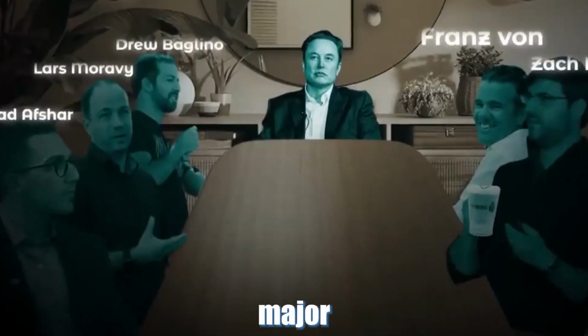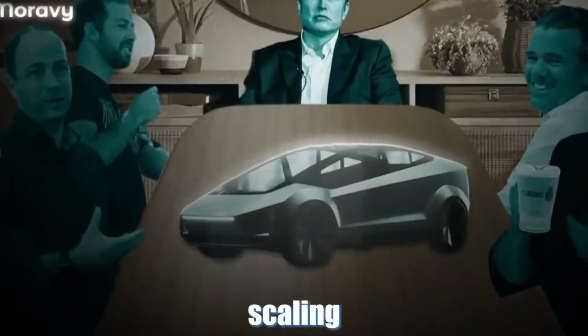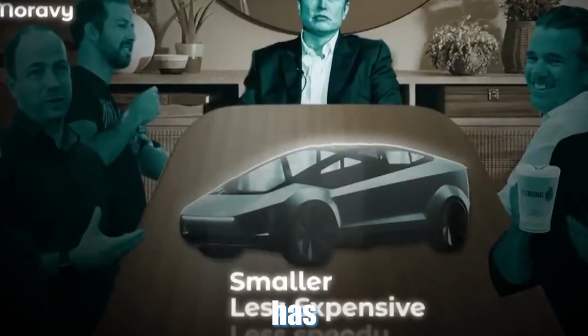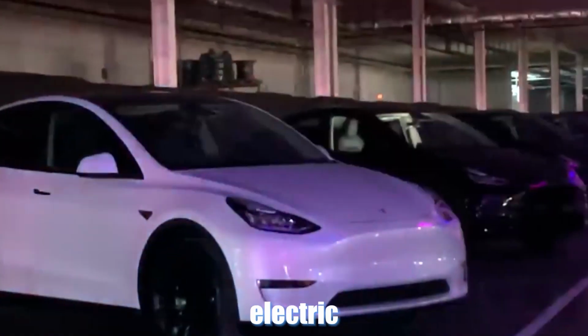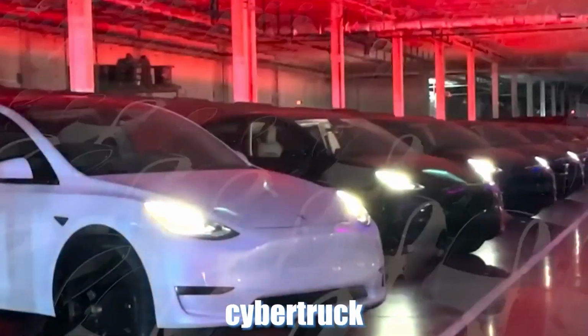But with a bunch of major automobile manufacturers going back to investing in hybrid technology and scaling back their pure EV investments, there has never been a more interesting time for the battery electric vehicle, and there are few electric vehicles as interesting as the Cybertruck.